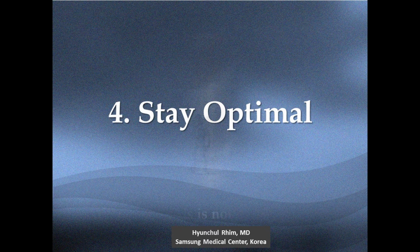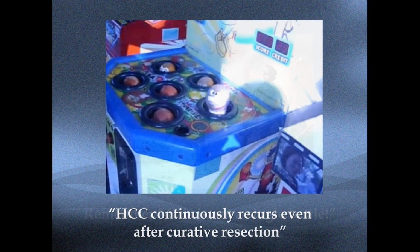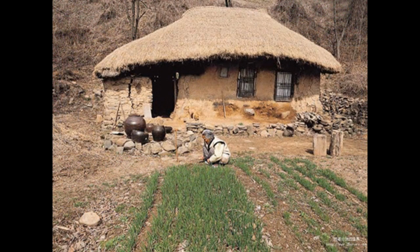When you perform the hepatic ablation, please remember this is not a single battle, because HCC continuously recurs even after curative resection. This is not simply about size or speed. We need to remind that our patient is also fighting for the hepatic reserve due to liver cirrhosis. Again, hepatic reserve is the most important prognostic factor for the patient treated by any treatment modality. Thus, optimal treatment should always be considered when we plan or perform ablation as well, because HCC would frequently recur almost until the end of the patient's life.